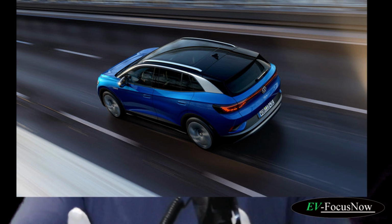And I owned a BMW i3, and that had the best turn radius I've ever seen. This one is a much longer car, and it is fantastic, similar to the i3, in my opinion. So that's one of the things I was really impressed by.